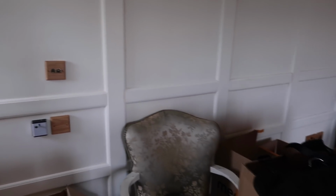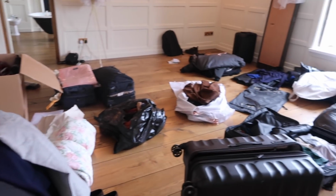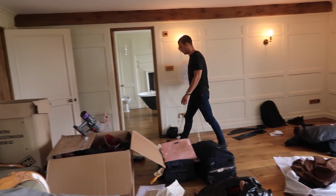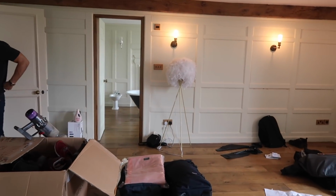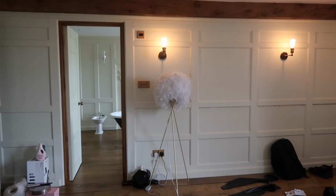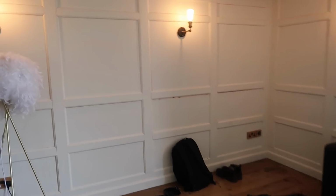So Charlie and I's task for the next hour or so, we're going to try and blitz this room. You can really see how big it is here, because then we'll be able to get a better idea of what we need to do to prepare it for painting and then decorating. So as I mentioned, we did a virtual consultation with a decorator last week, and he's actually the guy that painted this room last time, a good few years ago.